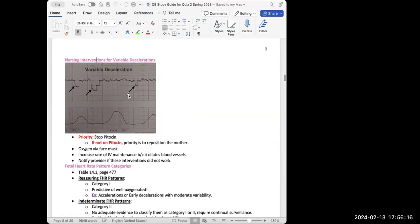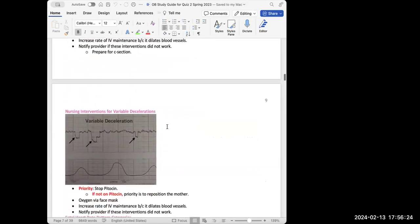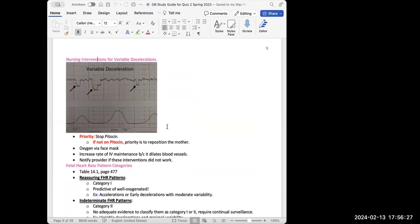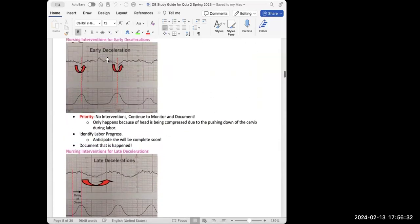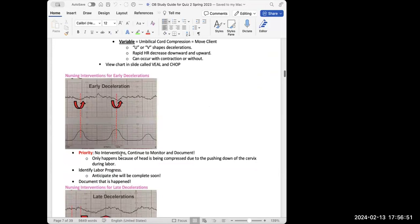For variable decelerations, it looks like this. And the issue with that is that it looks like a U or V shape. And the heart rate can either decrease rapidly or increase rapidly. There's no specific pattern for this. And just to point out, early decelerations means the fetal heart rate decreases at the same time as the uterine contraction. So you see with the line how it's going similarly.